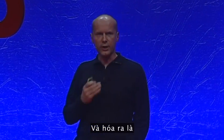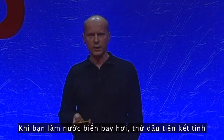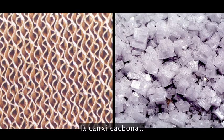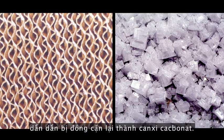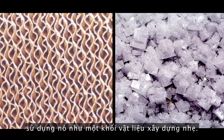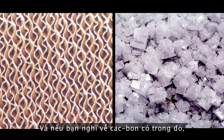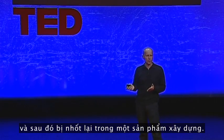And it turns out that different things crystallize out at different stages. When you evaporate seawater, the first thing to crystallize out is calcium carbonate. And that builds up on the evaporators. And that's what that image on the left is, gradually getting encrusted with the calcium carbonate. So after a while, we could take that out, use it as a lightweight building block. And if you think about the carbon in that, that would have come out of the atmosphere, into the sea, and then locked away in a building product.